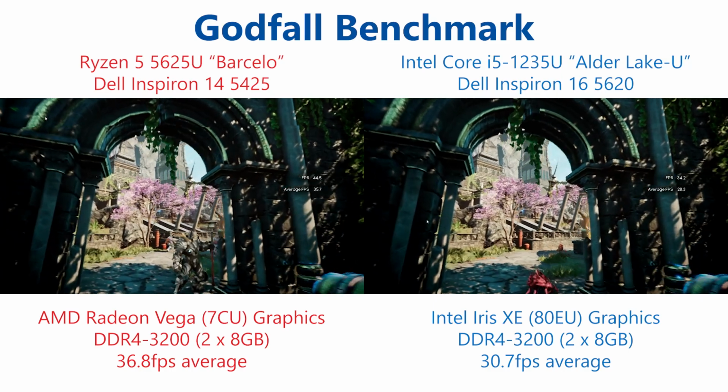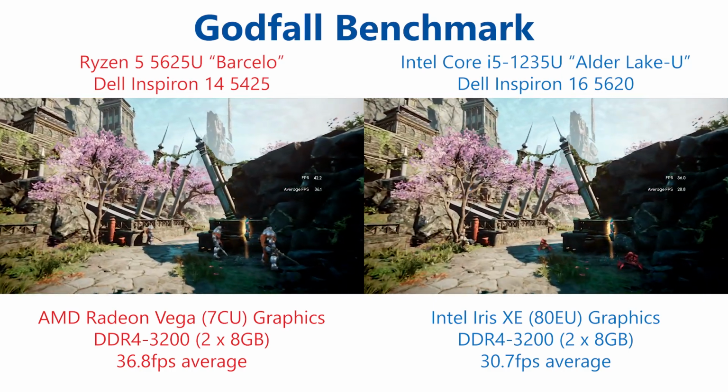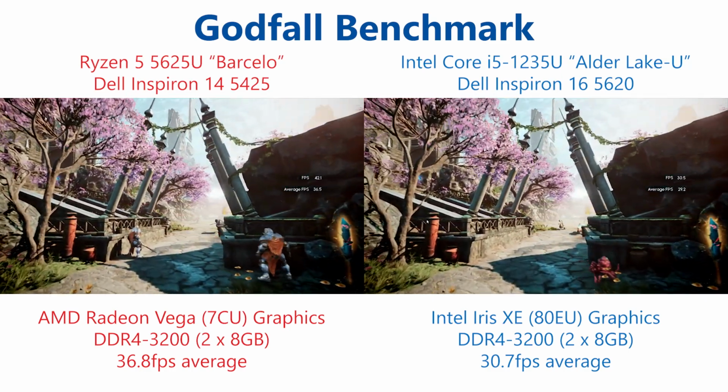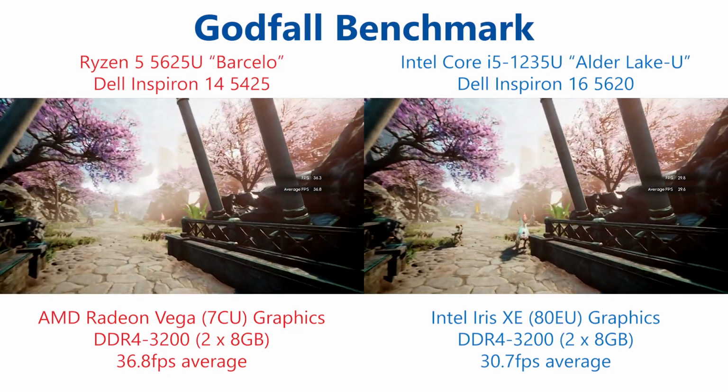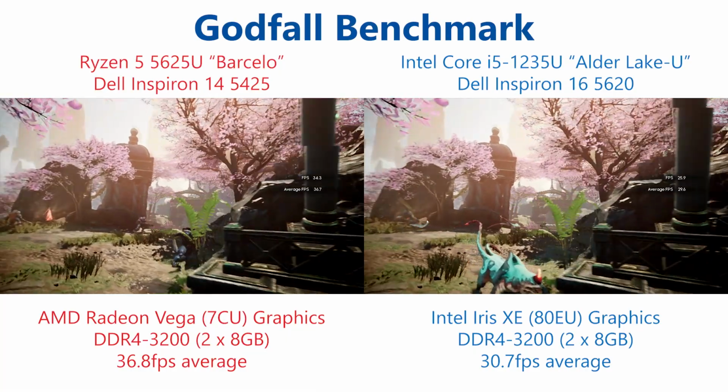In fact, at this point, I'm almost wondering if the 12th gen in these gaming tests is even keeping up with what I would expect from an 11th gen Core chip, and we'll possibly look at that if there is interest in the future.